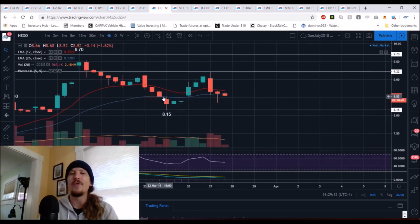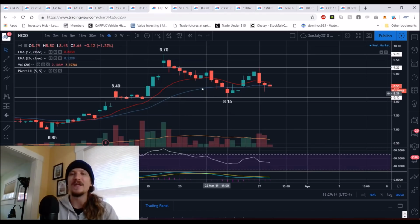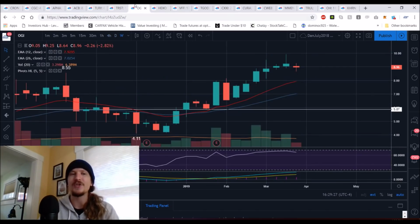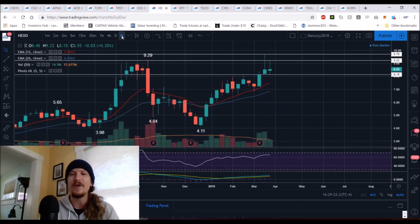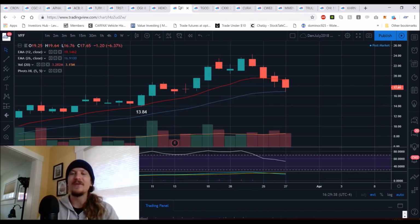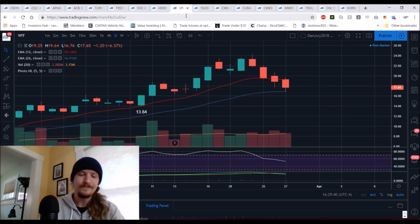If we look at it on the 4-hour time frame, it's a little bit more condensed or more clear. High, low, lower high, have to hold the higher low to try and see this range tighten up. So out of the tier 2 names, TRST is clear lead bull, not even a question. OGI is healthy on the weekly with its consolidation at this point, and we've got Hexo tightening up on the 4-hour time frame. VFF consolidation continues.